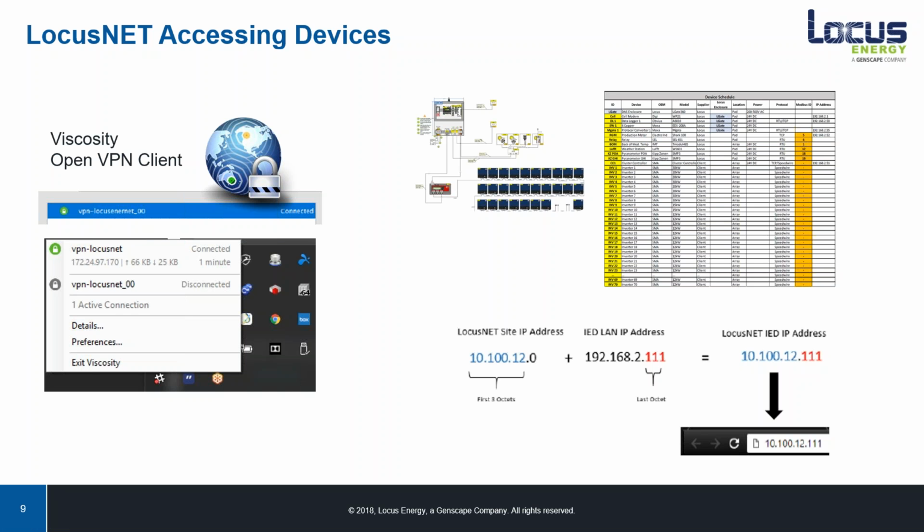All the ports are kind of translated. So if you're trying to access port 80 or a web GUI over HTTP, or maybe a web GUI from Huawei, for example, which would likely be HTTPS, all that's going to show up as long as you type in the IP address. No need to worry about ports.